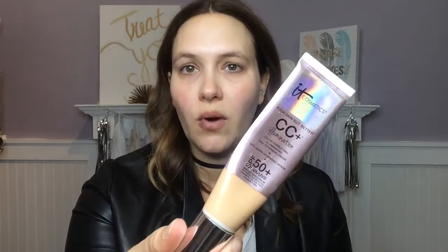I do enjoy it. I feel like it makes my face feel a little bit oily sometimes, but it's nothing that a little dab of tissue paper can't do. So I use the medium shade of this. They also have this in non-illumination, just your basic one, but I got the illumination because who doesn't want a little glow in their skin? I just do one pump on my hand, like that. And I use a beauty blender to apply it.